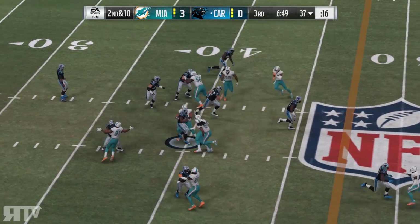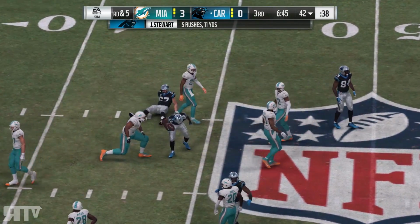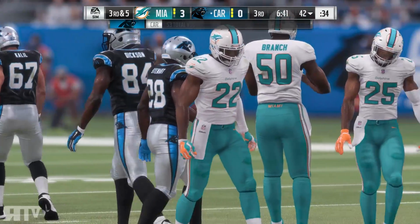On second down, they run with Stewart. And hard running's going to get him over the 40 to the 42. Give him 5 on the carry there, and it'll set up a third down.